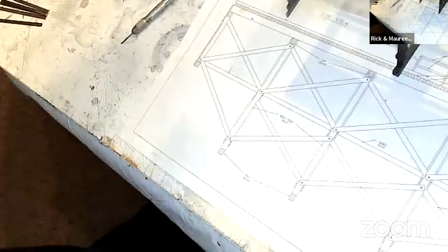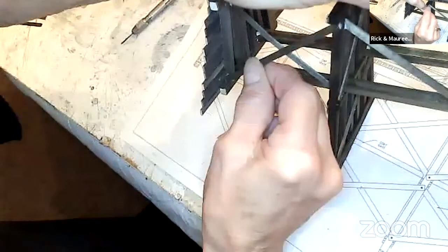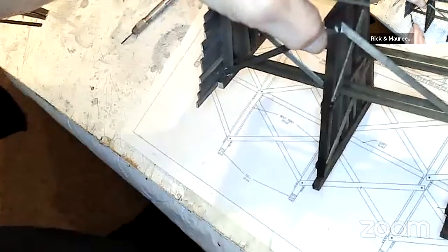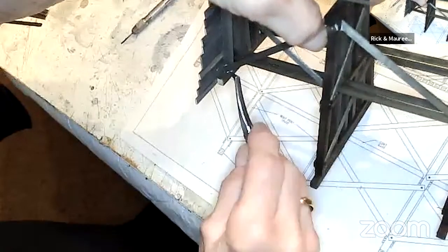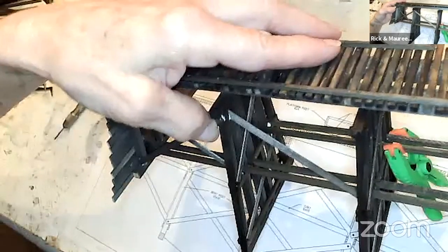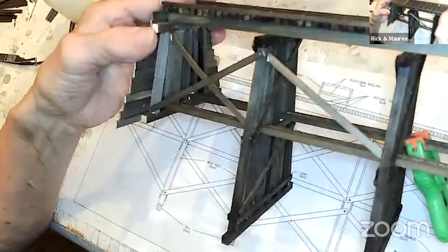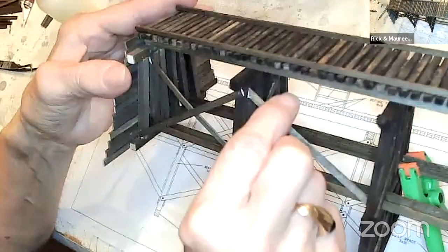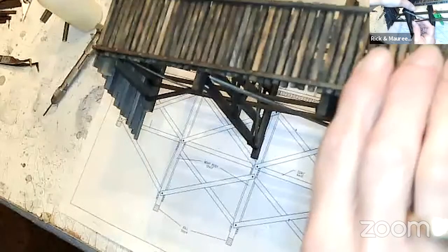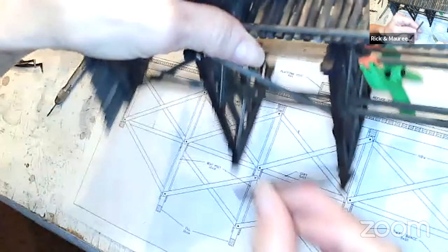Okay, so I've got that. Even though I followed the drawing, this one turned out a little bit longer. So you still have to kind of cut and fit. Okay, there we go. We're doing good. All right, so that's the outer one of that. I'll do another one. I'm just going to test it out here, make sure that one's okay. So we'll put a little bit of glue again.